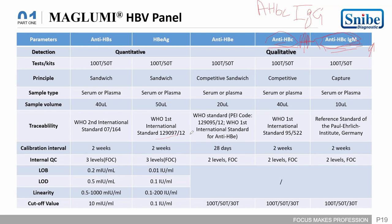If we talk about the traceability, we have the WHO second international standard for standardization. For envelope antigen, it is the WHO international standard 129097/12. If we talk about the qualitative analysis of hepatitis B antibodies, we have WHO standardization of 129095/12, and the WHO international standard for the anti-HBe is the traceability for that assay performance and reliability. If we talk about the qualitative analysis of anti-HBc, we have this assay standardized against 95/522 material. For the core IgM antibodies testing, the reference standard is from the Paul Ehrlich Institute of Germany, which gives us traceability.